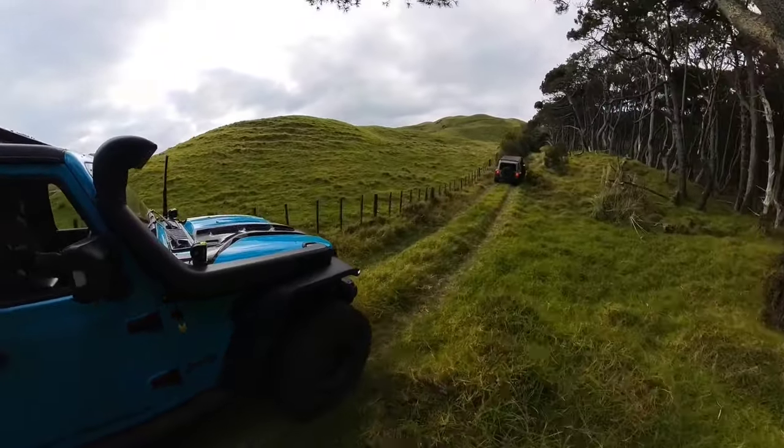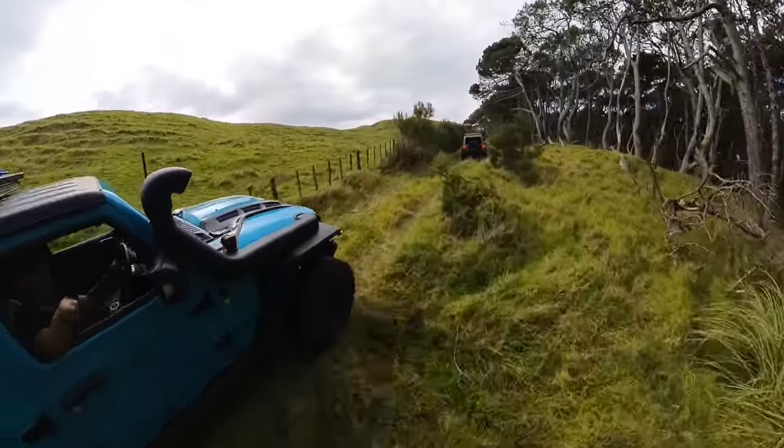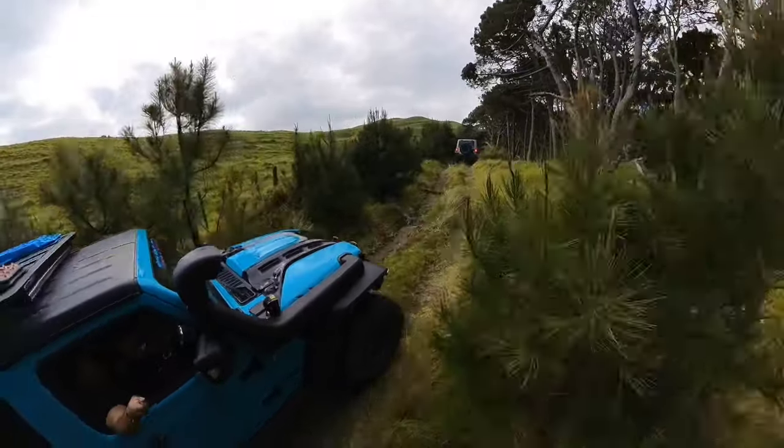It turned out to be an awesome day and some really beautiful views. Just a nice easy trail, nothing major. Didn't even get the Jeep that dirty.